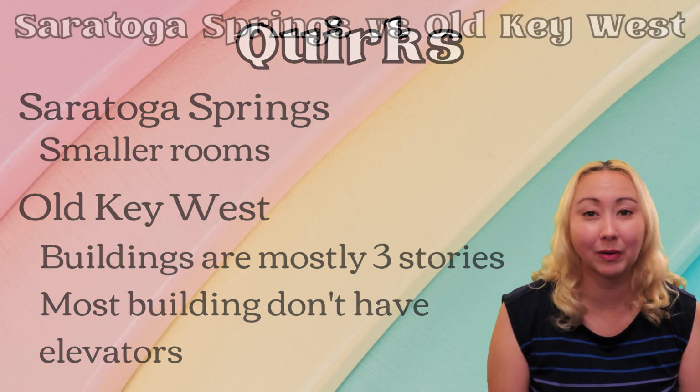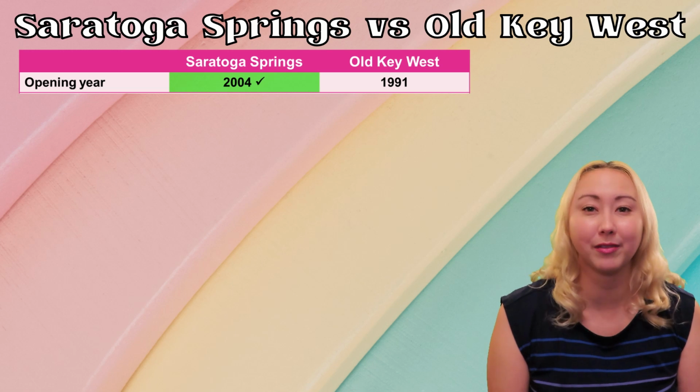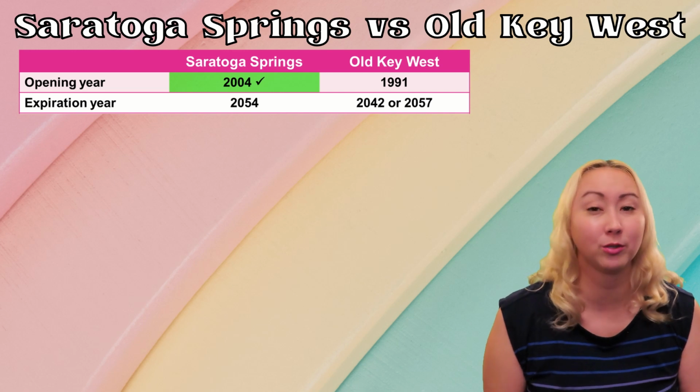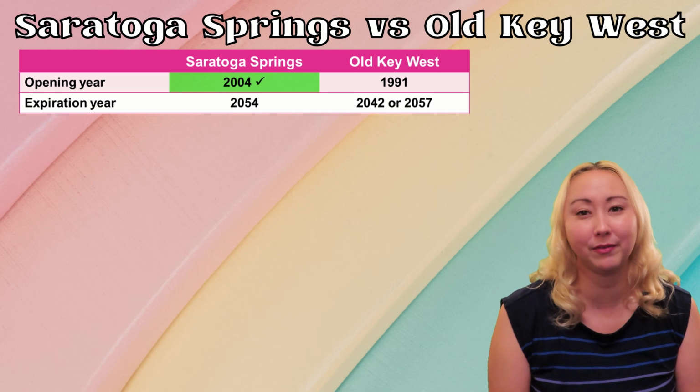Now that we've got all that information, let's do the head-to-head matchup. For opening year, Saratoga Springs is much newer if that matters to you. Expiration year is a little bit of a toss-up. It really depends on which expiration year you would get over at Old Key West, 2042 or 2057. Saratoga Springs is in the middle of that at 2054.